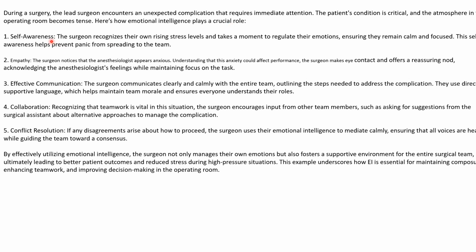Self-awareness. Yes, there is a problem here. Number one, that is most important. Empathy. In the middle, don't lose your calm. The most flustered person in the theater at that time will be the anesthetist, because it will become death on the table. You see their problems for a problem which the surgeon has unknowingly created. During retraction, the spleen ruptured. So he needs to reassure the anesthetist, give him time for resuscitation. Number two, effective communication. The way he communicates with the anesthetist, with his juniors, with his staff nurses to get things ready. Of course, collaboration also.